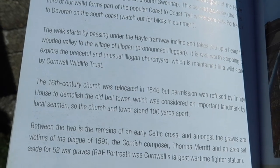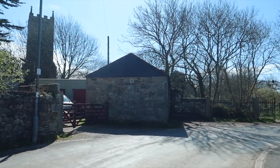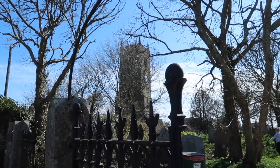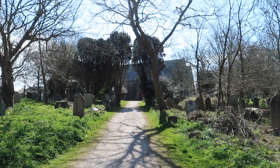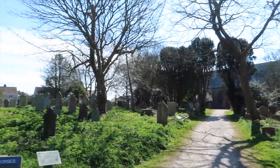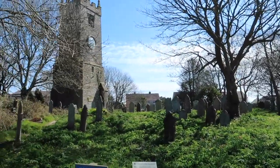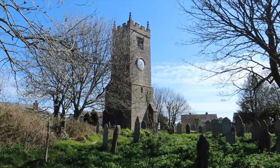So with the accompanying information in this book, they tell you about the church, which I can now see there, and there's an entrance to the churchyard nearby, so should we go and have a little look? So Illogan Church is at the end of this walkway, but to the left it's a tower. Now why is the tower separate to the church?